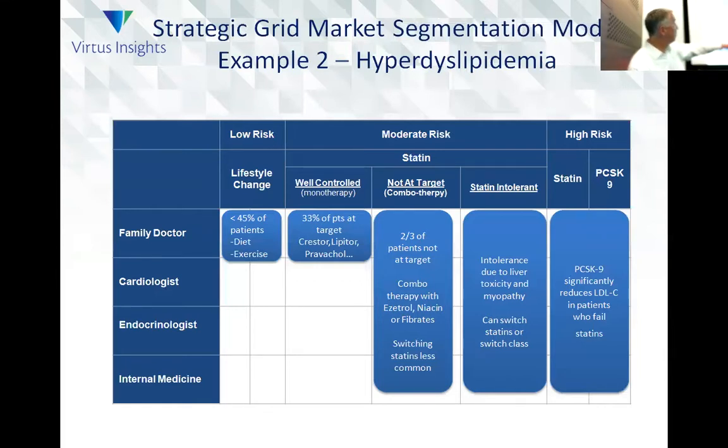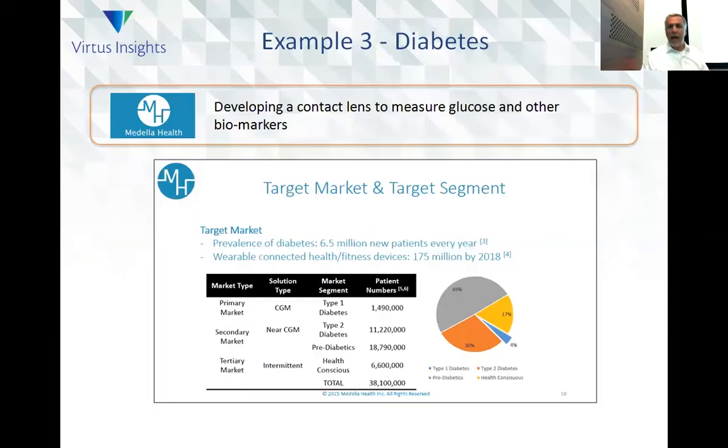That's your total addressable market. Each and every one of those are the distinct segments that make up the total addressable market. Here's an example of a company that adapted this kind of model in their pitch presentation. This company was developing a contact lens to measure glucose and other biomarkers, called Medela Health. They were telling their story to a group of investors. They were raising funds to develop their product.